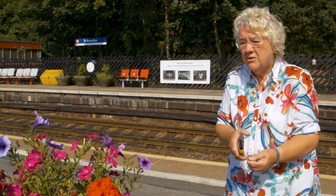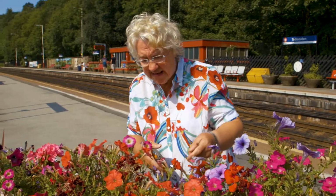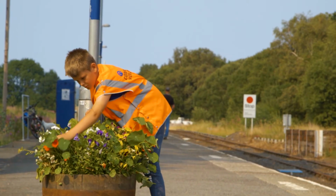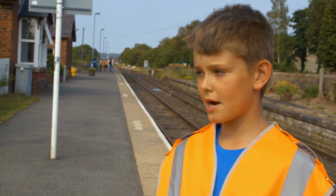We like to contribute something to our community, give something back for that good life we've had and continue to have. Even the drivers have said how nice it looks, so we must have done something, mustn't we? I feel like people should come into a train station and feel, wow, that's a really nice looked after train station.